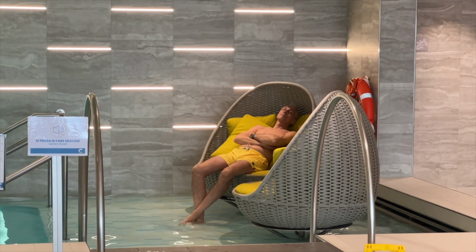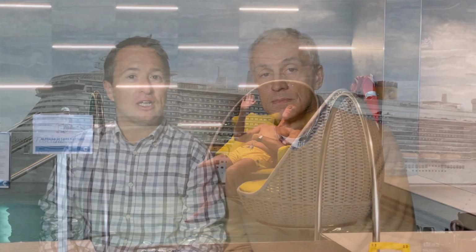Passengers can book an unlimited entry package for the spa, which I think is perfect, and we did, and we used it a lot. There are also packages available that include massages and other treatments. Service at the spa was fantastic. In particular, Michelle, hi Michelle, is the amazing spa manager who also remembered us from previous voyages.